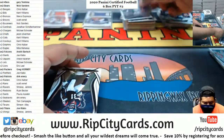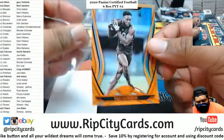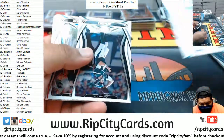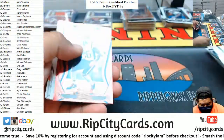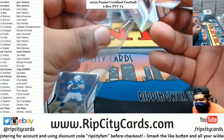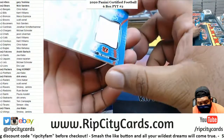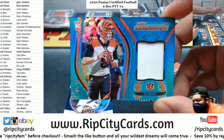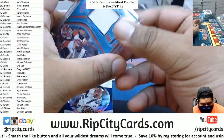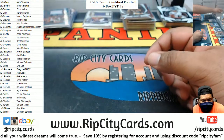Jonathan Taylor Colts 2020 rookie insert. Noah Igbinoghene, Dolphins rookie to 199. Sony Michel to 99 Patriots. McCaffrey gold team Panthers. Dang it. A Joe Burrow relic to 50 for the Bengals. Man, if that has some ink on it, that'd be huge. DK Metcalf insert for the Seahawks.